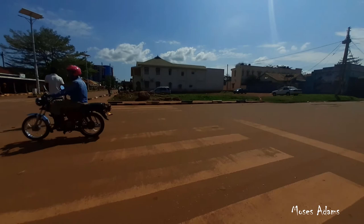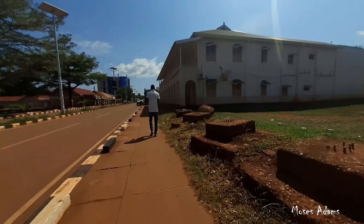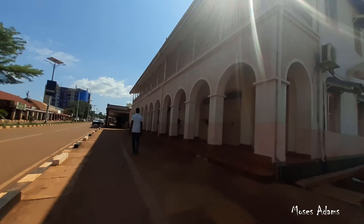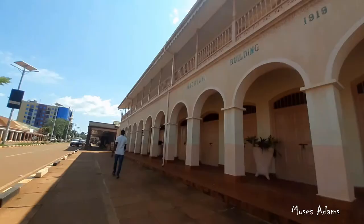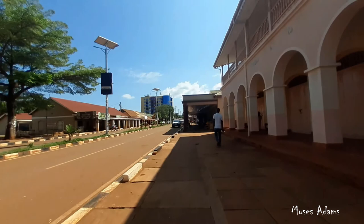Outside of Jinja City, the place is not so busy, like where I was coming from, where I started shooting from. This place looks to be calm. This is one of the oldest buildings in Uganda. It's Madivani Building. It was built in 1919. From the opposite, if you can see, it's Post Cafe.